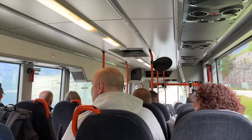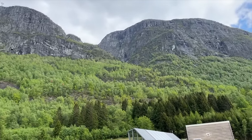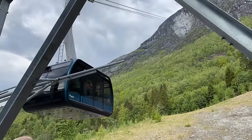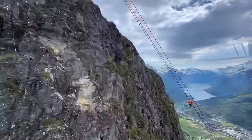Arriving at the Skylift, we joined what appeared to be a very long queue. It took 30 minutes to board the cable car. It does seem that if you coincide your visit with arriving excursions, the waits are longer. It was a 5-minute ride up the mountain on Norway's steepest cable car, and the views from the top, well, what do you think, Nettie?